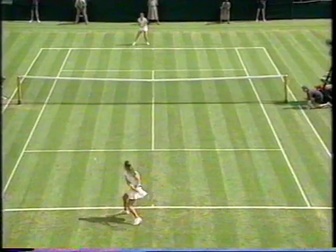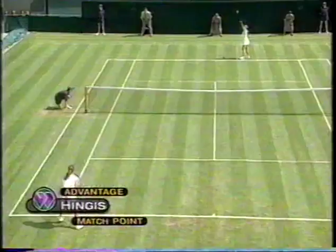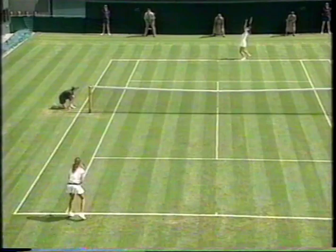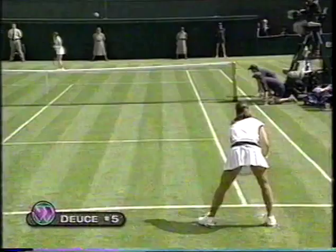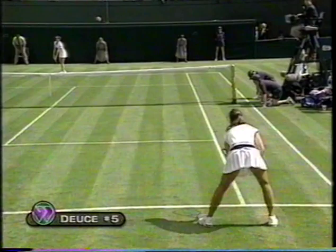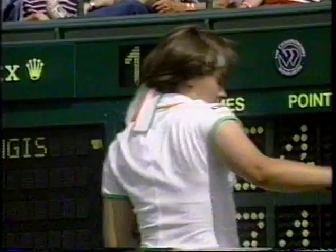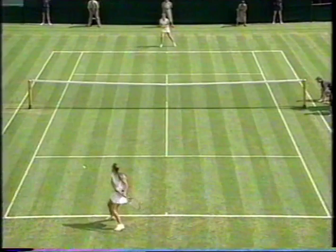Advantage, Miss Hingis. Once again, match point. I'll be surprised if Hingis serve volleys again on this one. She's saying, what do I have to do to get rid of Ann Kremer? She won't go away. Fifth deuce. That's too good.